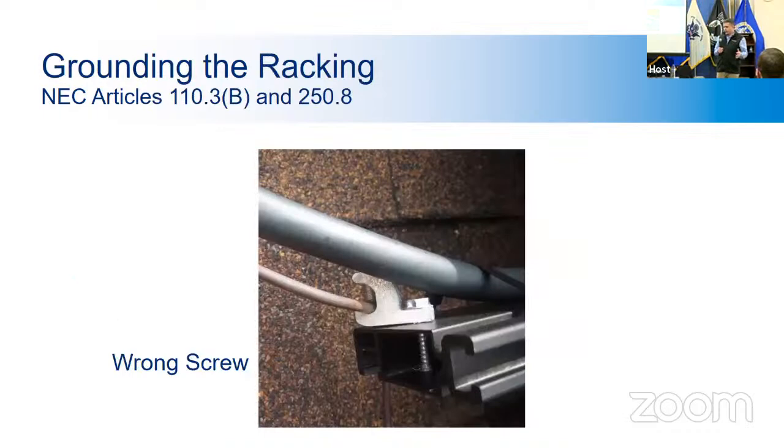All right, so here's a situation where, like I said, all the equipment throughout the system has to be grounded and bonded. You may have to look at the grounding on the racks. Here's a system where this would fail. It does look correct, but you have a ground lug installed in the rail.